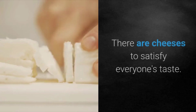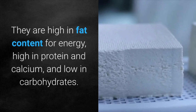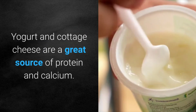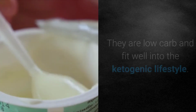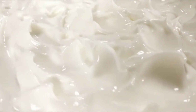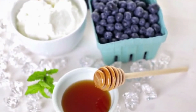3. Dairy foods. There are cheeses to satisfy everyone's taste. They are high in fat content for energy, high in protein and calcium, and low in carbohydrates. Yogurt and cottage cheese are great sources of protein and calcium. They are low carb and fit well into the ketogenic lifestyle. Be sure to stick with plain yogurt, as the flavored types contain a lot of sugar, as are the so-called low-fat versions of yogurt. You can flavor yogurt and cottage cheese yourself with a few berries and nuts.